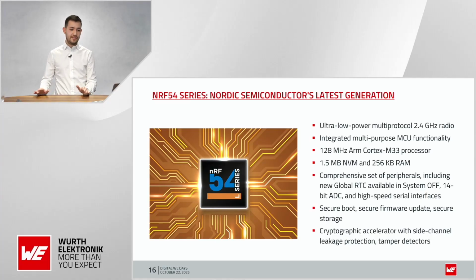It is plenty for advanced embedded applications. It also includes many features like a global RTC for timed wake-ups, a 14-bit analog-to-digital converter, and high-speed serial interfaces. This is all built in. But where it really stands out is security, because there is a cryptographic accelerator with side-channel leakage protection and also secure boot included. And it also includes ARM TrustZone technology, which is a novel security feature for applications that really require enhanced security.